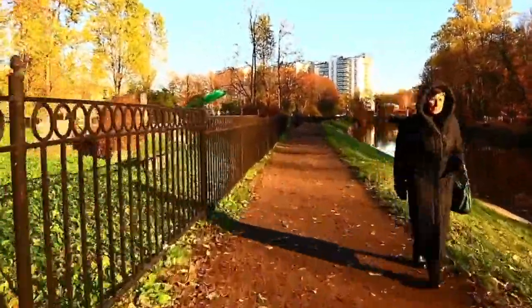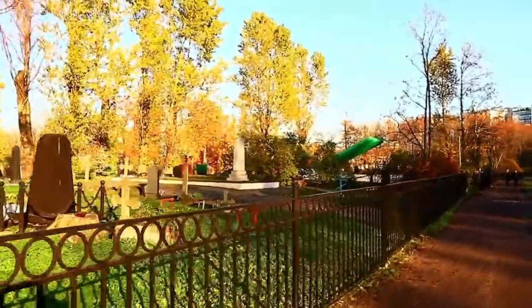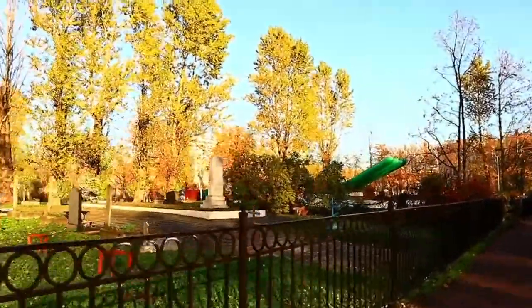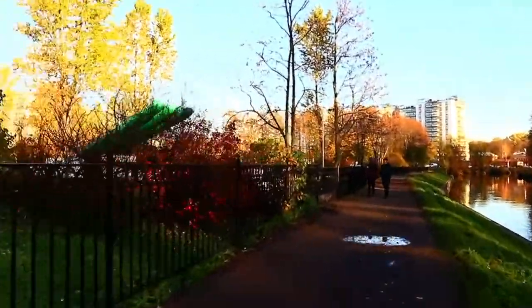So now we're coming up on the more maintained part of the cemetery, and it includes a monument coming up. You can see the four torpedoes sticking out there. So let's go check out what it says.